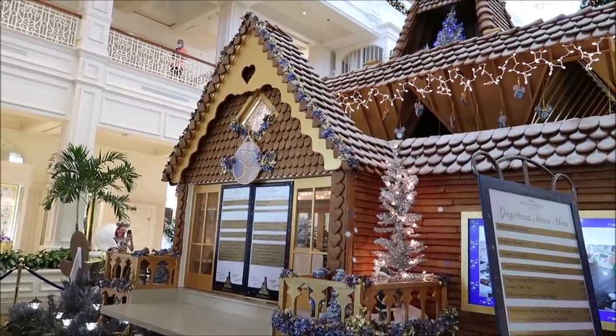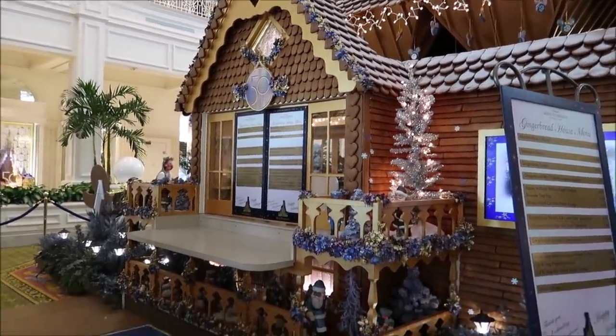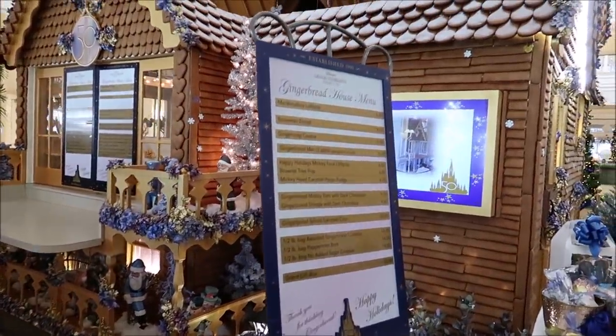Looks like they have a whole bunch of different items, like bakery items that you can buy, including the gingerbread shingles. So we're gonna take a look-see and see what they have this year. It's always good stuff though. They always make amazing desserts or little treats. I like how they added the little 50th logo to the house this year, and then they gave it a little 50th doormat. And here is a little bit of a menu.